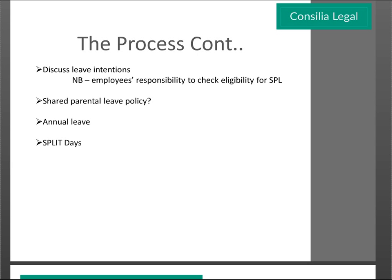So the best outcome really is that as soon as somebody advises you that they are expecting a baby, or the partner's expecting a baby, discuss the leave intentions. Don't be frightened. This is a new concept. It's a new concept to everybody. So sit down with them, just talk to them about it. Probably most people may be aware of this now because it's all over the news and everything like that. And have an early conversation with them about what they want to do, and it may be that you can sort it out early on and everybody knows what's going on. So don't be afraid to speak to them.